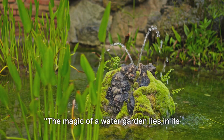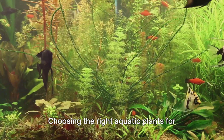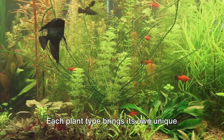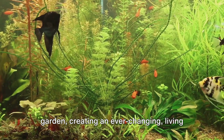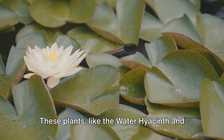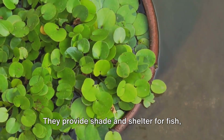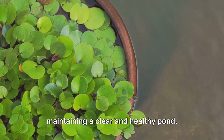The magic of a water garden lies in its vibrant aquatic plants. Choosing the right aquatic plants for your water garden is like selecting the right colors for your canvas. Each plant type brings its own unique texture, color, and life to the water garden, creating an ever-changing, living work of art. Let's start with the floaters. These plants, like the water hyacinth and duckweed, float on the surface of the water. They provide shade and shelter for fish, and their roots help filter the water, maintaining a clear and healthy pond.